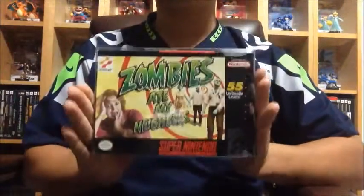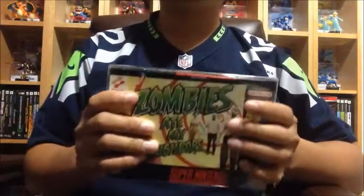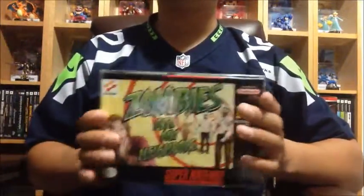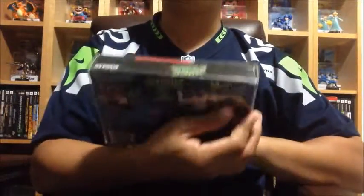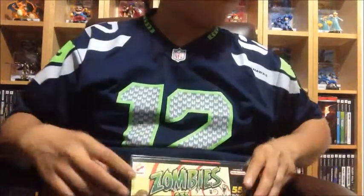So in my mind, I thought, okay, I'm going to go ahead and buy this and sell the loose copy. So I ended up getting it for $10 or something like that, instead of spending $60 or whatever he posted. But I bought this right here, complete in box.